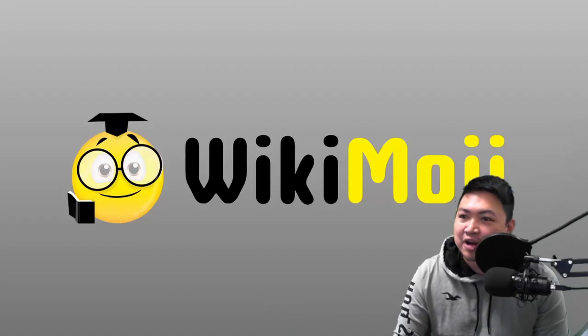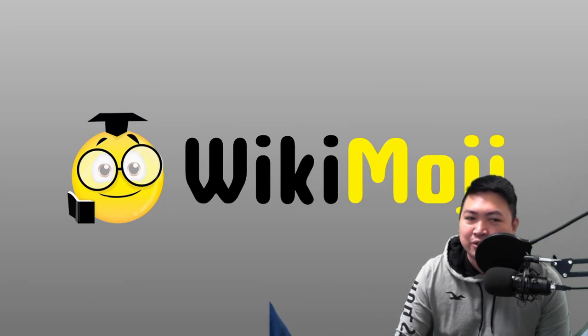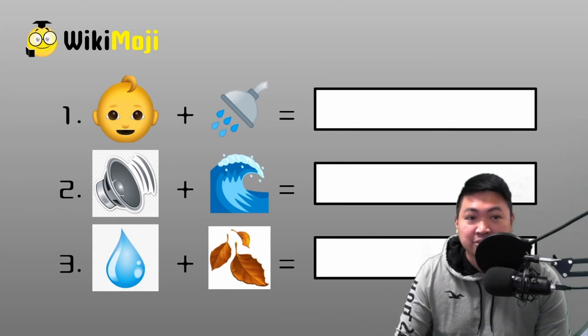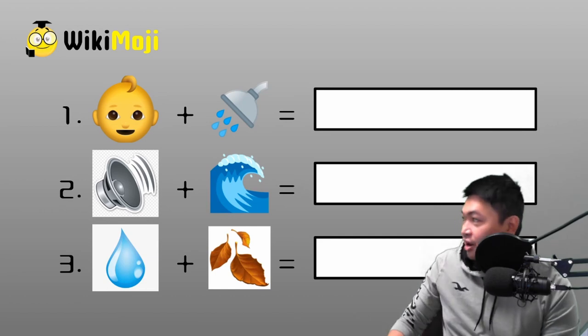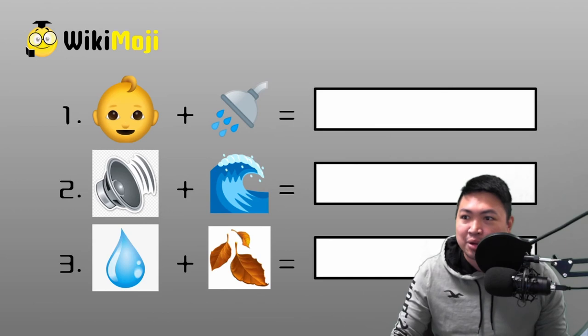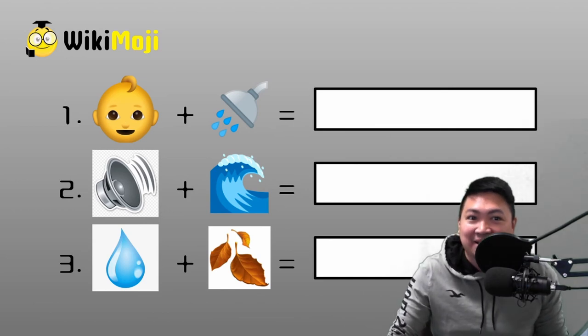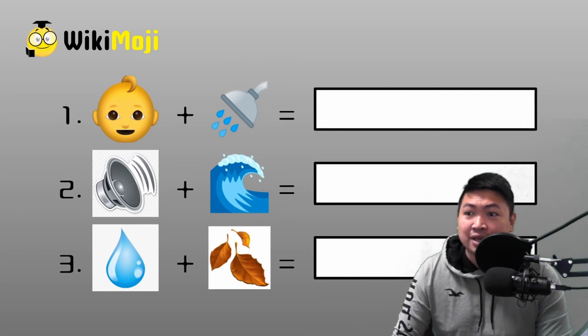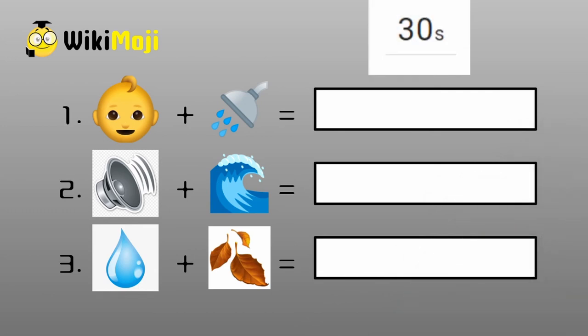Okay guys, time for our fun and games. Last part of our show today, we are doing Wikimoji. You guys already know you will have three puzzles to solve. Try to guess the word based on the emoji, and you will have 30 seconds. Because I'm covering the background, you're probably not going to see the answers later, so I don't know when I'll be gone, but I will be gone later, okay? I'm going to start the timer now. In 3, 2, 1, go.